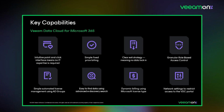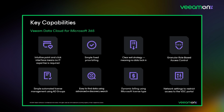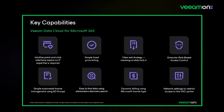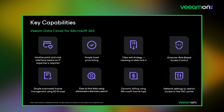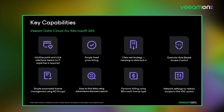We also have simple automated license management using AD groups that you can take advantage of, and e-discovery capabilities, so you can have confidence that you can go into your documentation, find exactly what you're looking for, and restore an individual email or a certain file out of SharePoint or even out of Teams. As I've talked about before, we have dynamic billing set up so you can have a full understanding of your pricing and licensing. And we also have specific network settings capabilities that can actually restrict access inside of the VDC portal so you can understand exactly who and when has access to your systems.